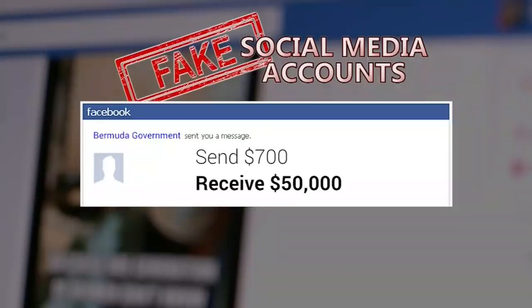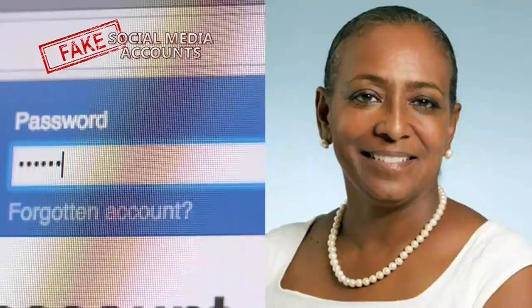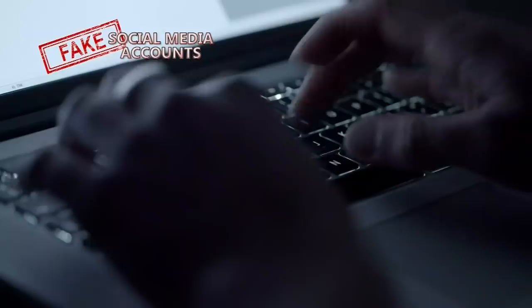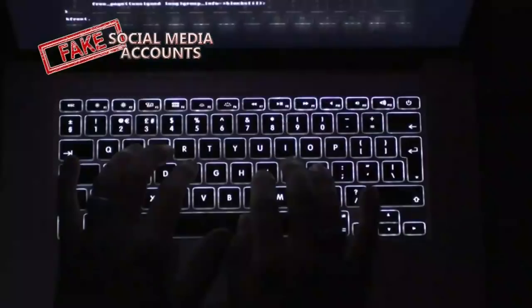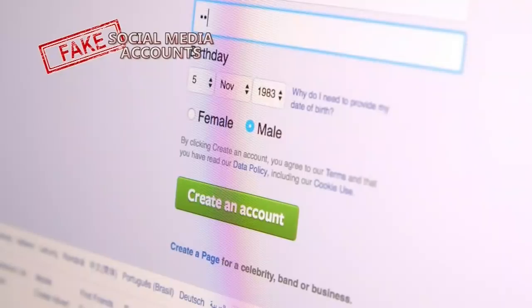There's been a string of fake social media accounts impersonating government officials. Lovita Fogo, the minister of the cabinet office, was subject of a fake account last year. Scammers pretend to be ministers, former ministers, and MPs. They contact people via private messaging and ask for money for government initiatives and proposals. It's unclear if last year's case and this case are linked. Police warn against divulging any personal information to these messages.